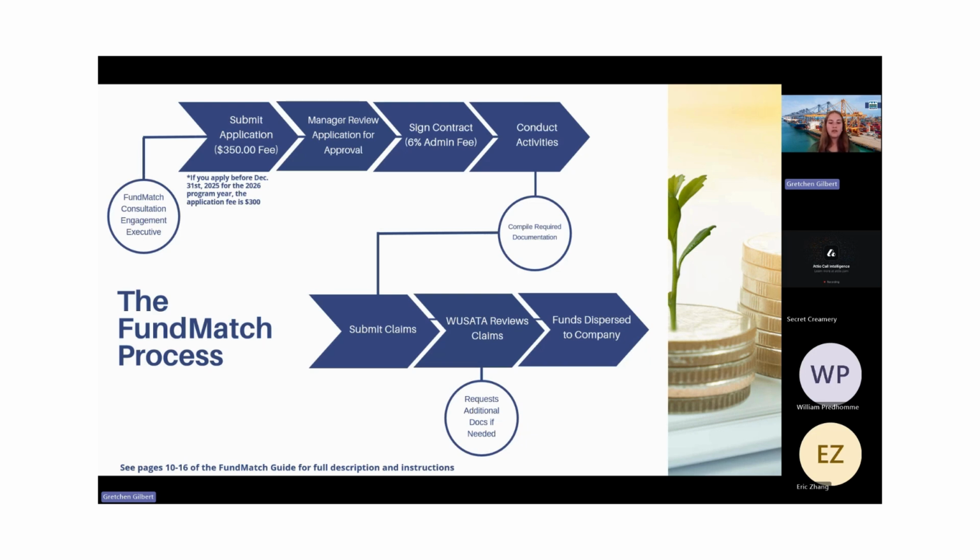So if you apply within that early window of August 1st to December 31st for 2026, it'll be reduced to a $300 application fee. We open that early to get companies in early and make sure they get their allocated funding, make sure they're set up for the year as it starts January 1, and a lot of companies are starting activities early January. And then once you submit the application, I will review it as the FundMatch manager, and if there's anything additional needed in the application, I will send some notes back and forth.